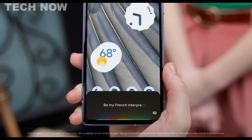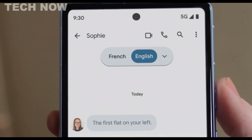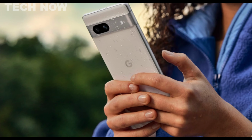The Pixel 7a features a 6.1-inch OLED panel, an IP67 rating for dust and water resistance, and the latest custom chipset from Google, the Tensor G2. It guarantees 3 years of OS upgrades and 5 years of security updates.